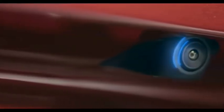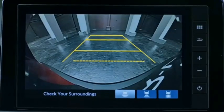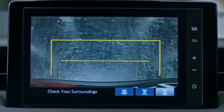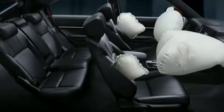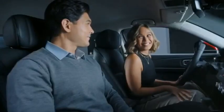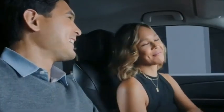The all-new HR-V is also equipped with a multi-view rear camera, wide view, normal view, and top-down view. Its seatbelt safety reminder and airbags keep you secure and safe while driving. It's like having you around at all times. For the security. No, for the constant reminders.